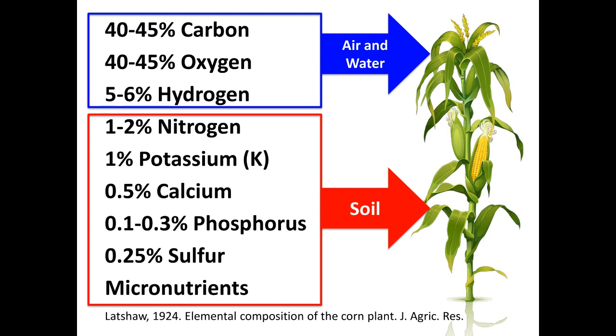He found that a corn plant, depending on the part, is about 40-45% carbon, 40-45% oxygen. That's interesting, I hadn't thought about that before. 5-6% hydrogen, and then you start getting into the nutrients that we usually think about. Nitrogen, 1-2%, depending on the part. 1% potassium, 0.5% calcium, and it goes down from there. So that means that about 90-some percent of that plant is literally coming out of thin air. The plant is taking carbon dioxide out of the air, building that carbon and oxygen into plant material. It's taking water, splitting it into hydrogen and oxygen, and building that into its plant material. I had never really thought about that before. It's kind of miraculous.